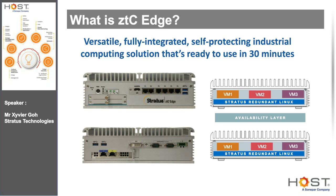You can also mix different modes within the ZTC as well. For example, you can have VM1 on fault tolerance mode FT, while VM2 is on HA mode. No other products in the market can offer you this.